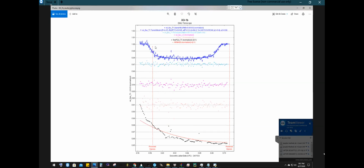I wish we had a noisier, more realistic one to show. But this is what the real data looks like when we point our telescope at a star and observe its light curve. Of course, it doesn't have to dip like this. It could just remain flat, in which case there's not really a planet there.